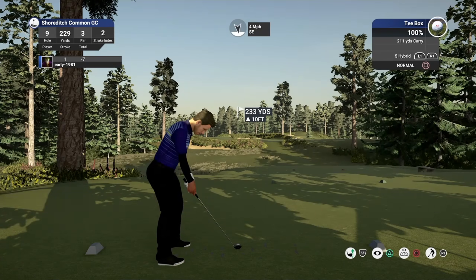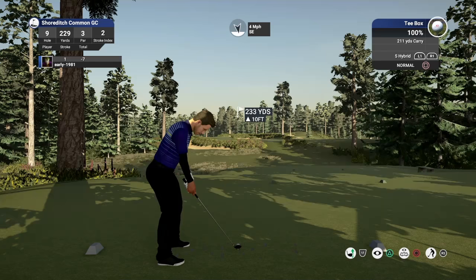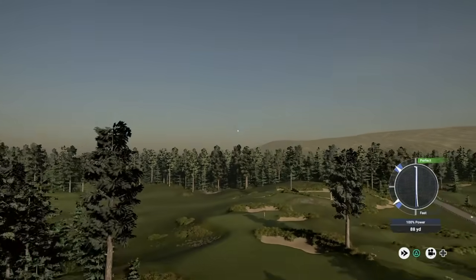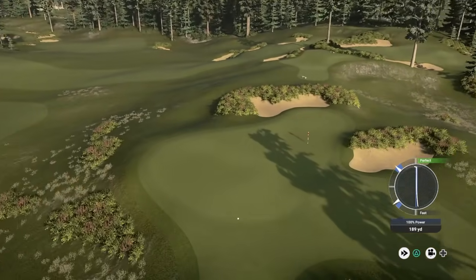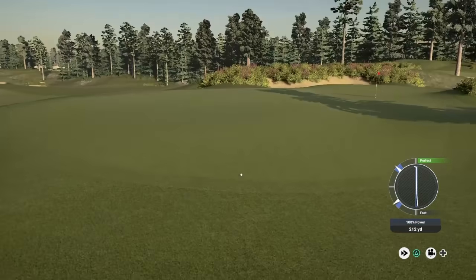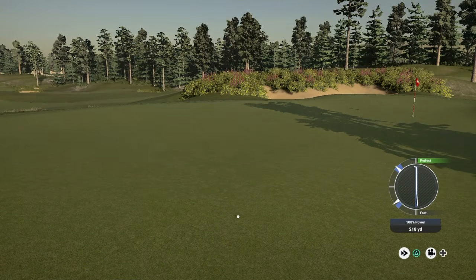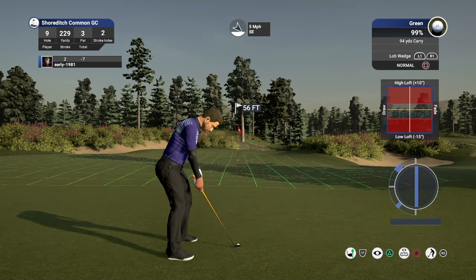So 5 hybrid, just de-loft in this, try to find the front of the green. Not happy with the club strike there. Didn't come back well. Oh, horrible swing. That is going to be way left. That actually might kick hard left down that bank. Oh no, favourable kick. Don't think we're even getting there yardage wise if we did execute a good swing. But we've got a 56 foot putt.